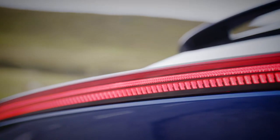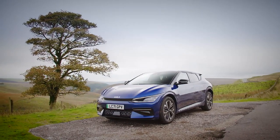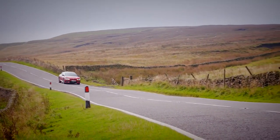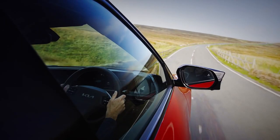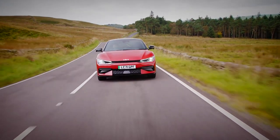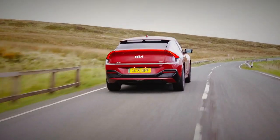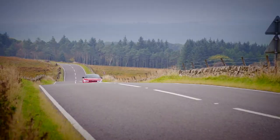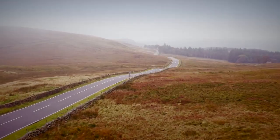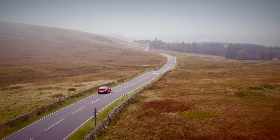If outright pace isn't such a priority, there is a cheaper rear-wheel drive version. It gains a couple of seconds in the 0-60 sprint, but its 114 mph top speed remains the same. In the UK, both versions get the same 77.4 kilowatt battery, with the less powerful 226 brake horsepower single motor car getting the greater range at 328 miles, 14 more than the top spec car can manage.